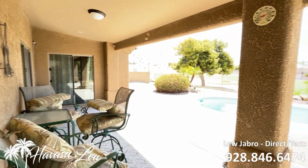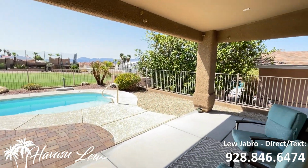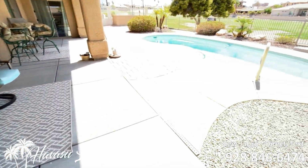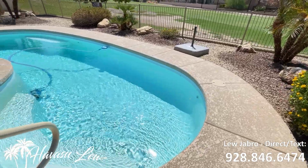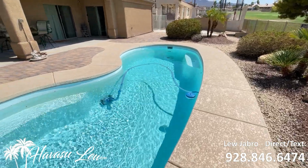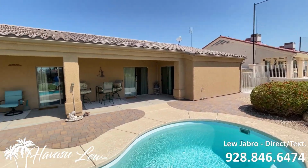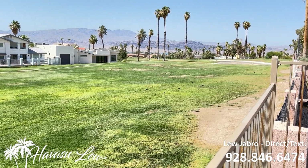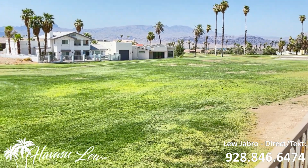All right, so you got a nice backyard pool area, backs right to the fairway. Good sized covered patio. So this is a fiberglass pool, needs very little maintenance. You don't have to do a bunch of chemicals and acid washes, and kind of real easy to take care of. Of course, you have panoramic fairway views, a little peekaboo view of the lake over there.